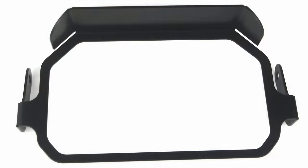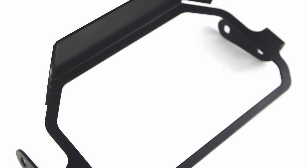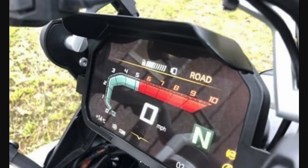Now today I've got an exciting new product that I really want to talk about, and it's on the website now for you to buy. Now, without mentioning any names, there's a brand out there that's made a protective anti-theft frame that goes around the TFT on your GS, your RT, whatever bike it is you've got.